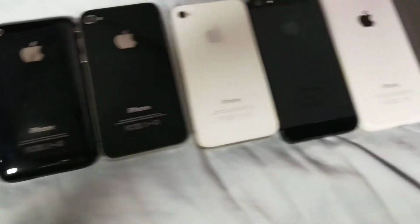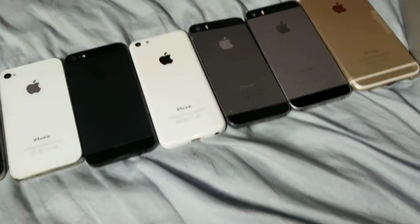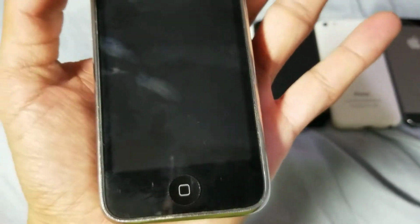This is every single iPad and iPhone collection, what I have at the moment. The 3GS, need to charge it, but still works.